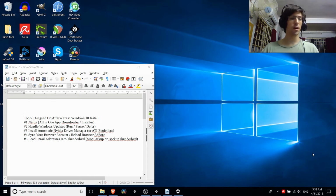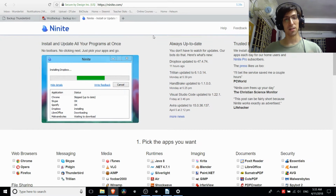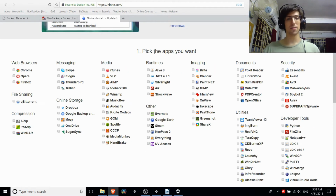So the first one on my list is to use a tool called NextNext, which is an all-in-one app downloader, in order to install most of the basic free apps that you're going to want on your computer. You can find NextNext on nextnext.com. And the idea here is that you selectively choose the apps you want to install on your computer.